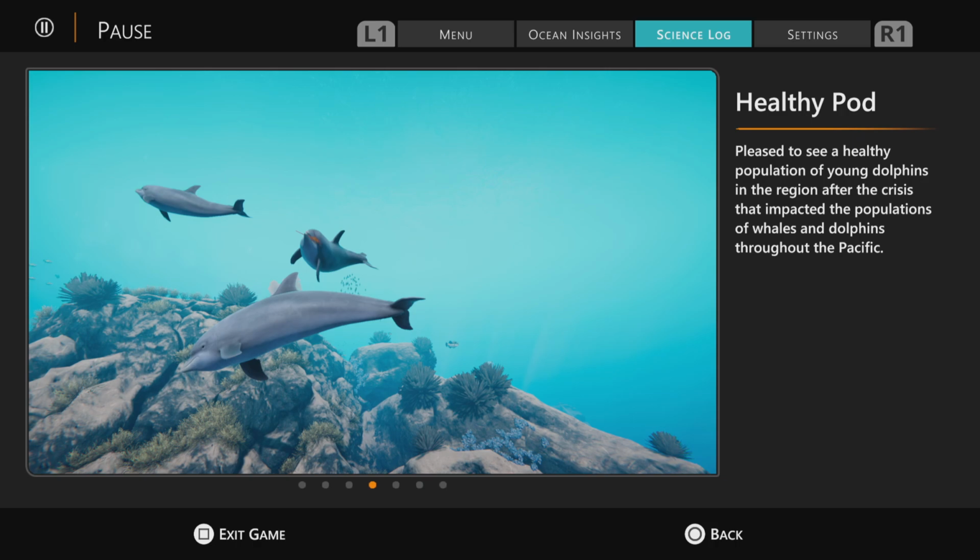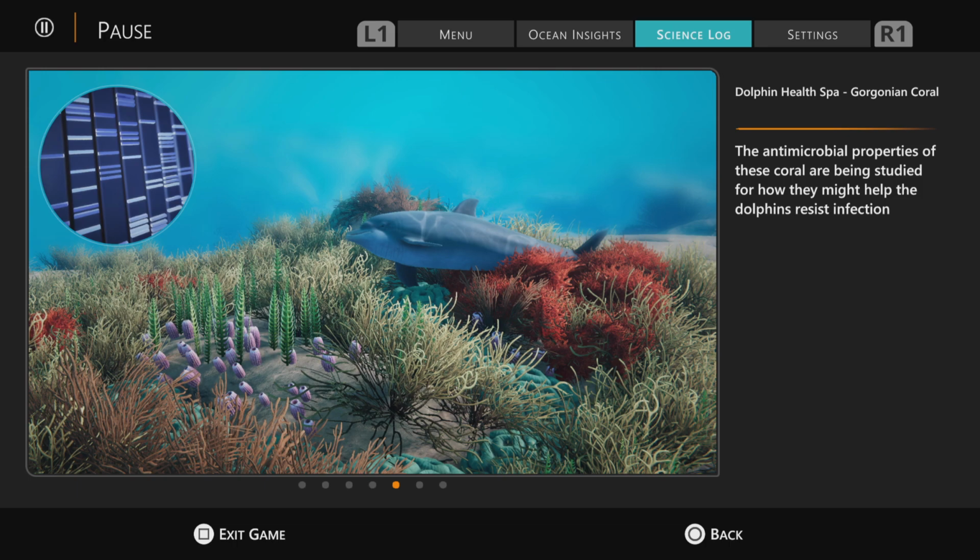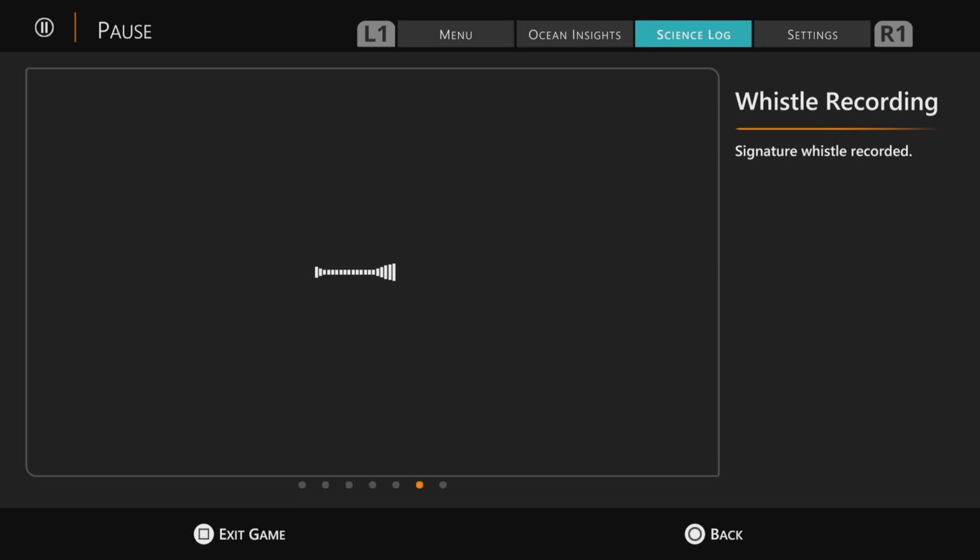Pleased to see a healthy population of young dolphins in the region after the crisis that impacted the population of whales and dolphins throughout the Pacific. The antimicrobial properties of these coral are being studied for how they might help the dolphins resist infection. Signature whistle recorded.